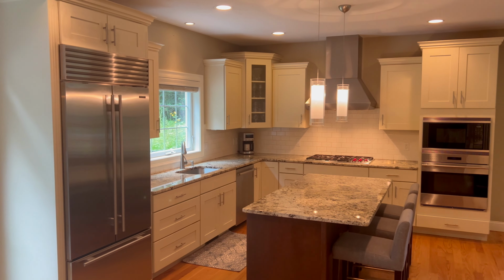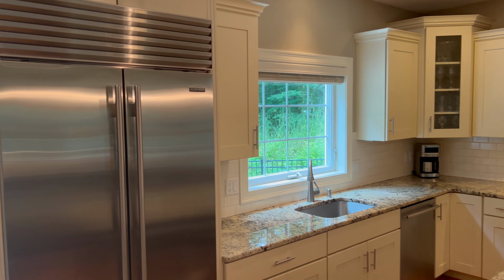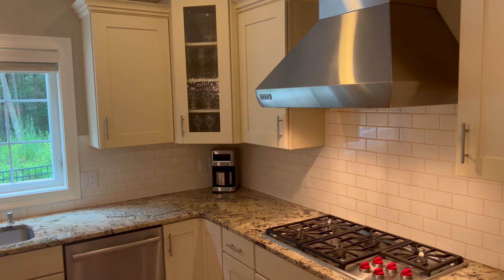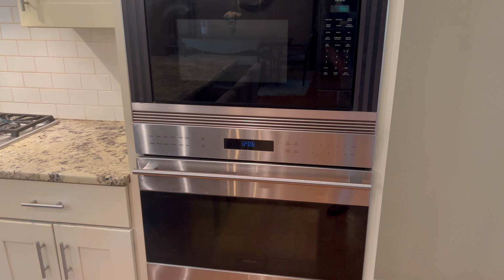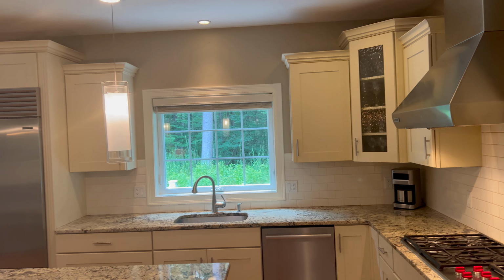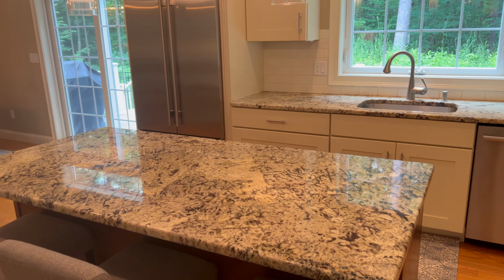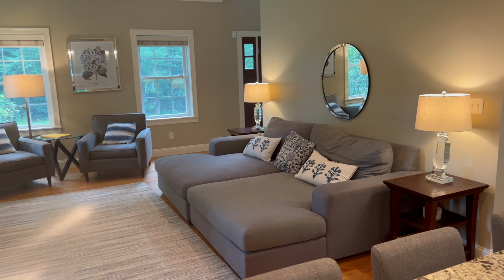Kitchen is set up with high-end appliances. There's Sub-Zero refrigerator. You got your Wolf cooktop and hood, as well as microwave and wall oven. So high-end chef's kitchen. Custom cabinets, a beautiful granite selection, and a wonderful island here as well. And then it wraps around wide open to that living space.